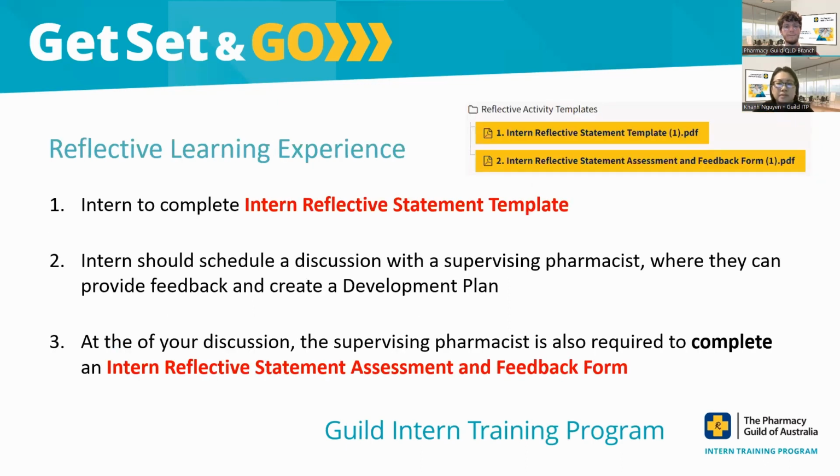For the reflective learning experiences, there is a template for them to complete. They can schedule a discussion time with their supervising pharmacist, where you can provide feedback and create a development plan. The supervising pharmacist is also required to complete an intern reflective statement assessment and feedback form. Like I said before, if you don't have time to formally do this, and it is a lot of paper and documentation, please ask your intern to do it on your behalf, and you can just sign off on what you've asked them to complete.